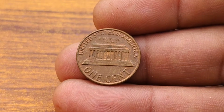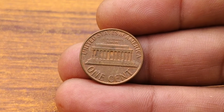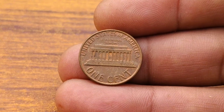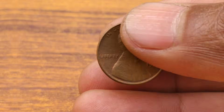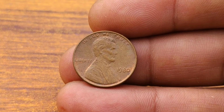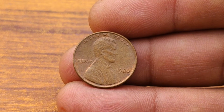2008. But what makes the 1980 version without a mint mark so interesting to collectors today? Coins without a mint mark were produced at the Philadelphia Mint, which didn't start using mint marks until 2017. This means that a 1980 penny without a mint mark is not an error, but rather standard for the time.